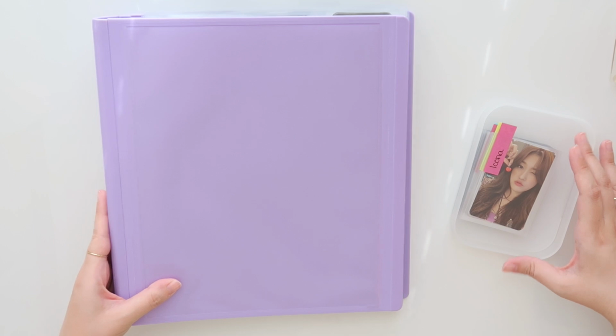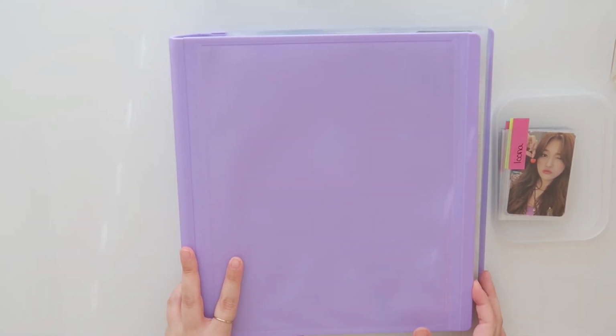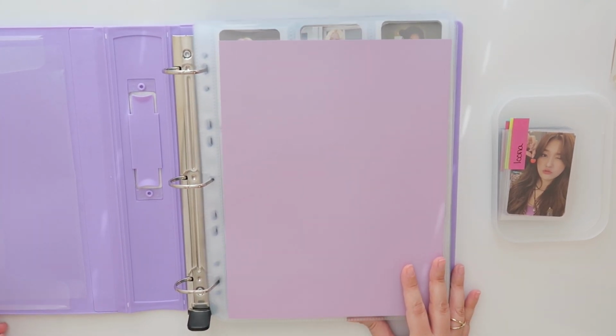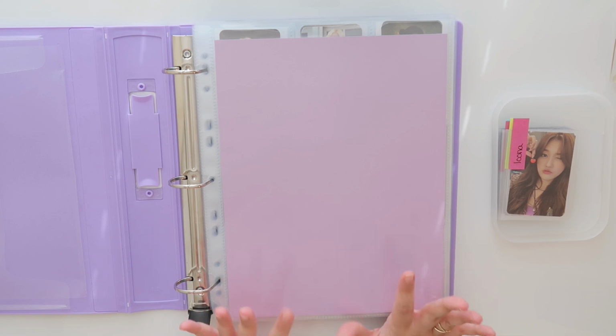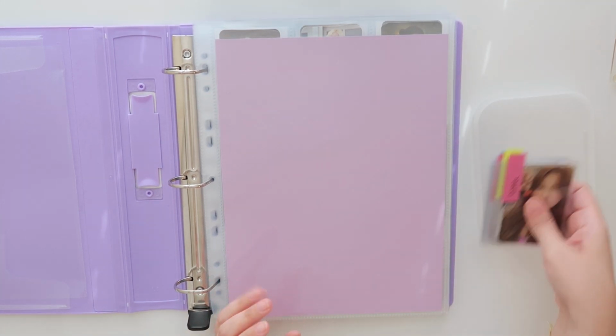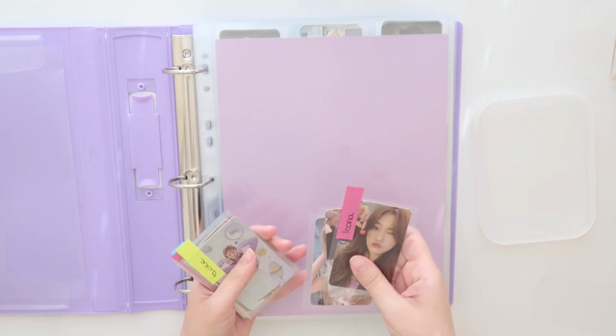We'll be starting with Loona, and I had to pre-plan everything before starting this video, or else there was no way I was going to be able to keep my head on straight. There were just so many cards piling up. So yeah, we have only a little bit of Loona to put away.